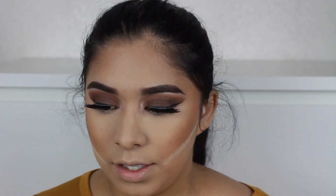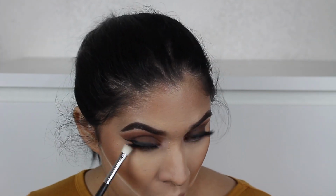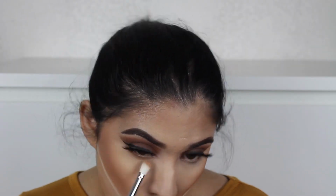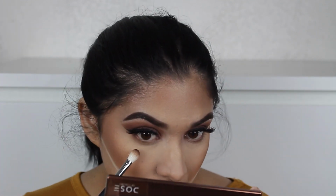Not usually how I do it, because I usually do it further. My battery is about to die. So I'm gonna go in and do the bottom lash line. I'm gonna go in with the Deserted shade. I'm gonna take that darker shade that I used and just pop that right in there too.